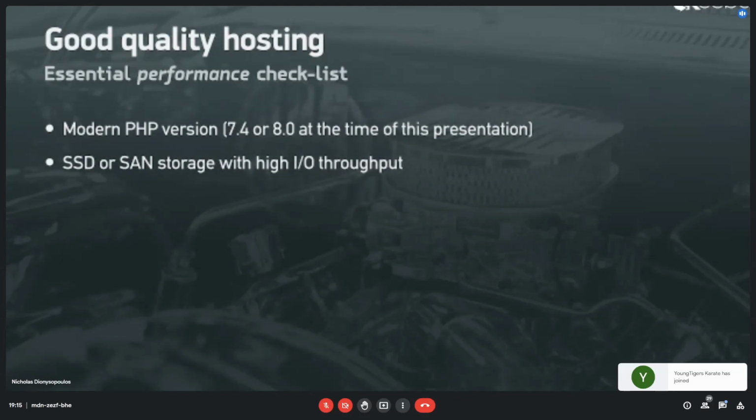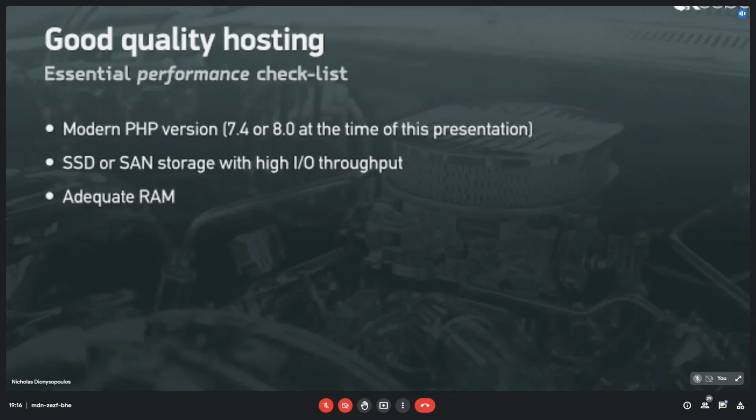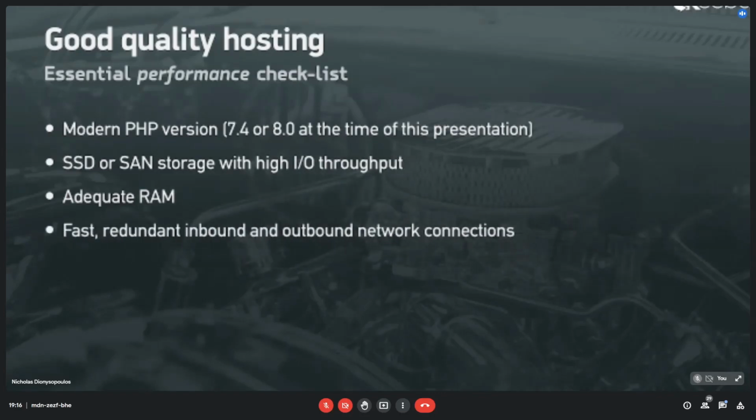Make sure that they have a really good architecture regarding how they are storing stuff on their disks. They should have SSDs or some storage with a high input and output throughput. Adequate RAM, otherwise your site will be swapping out to disk all the time and it will be unbearably slow. They should have really good internet connectivity inbound and outbound with multiple redundancies, so your site is never down and doesn't get congested.